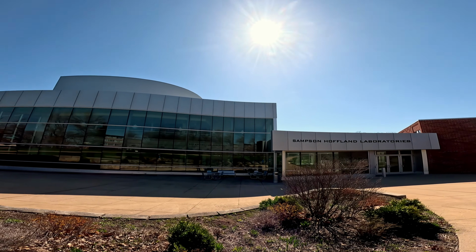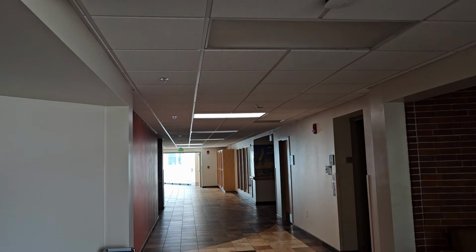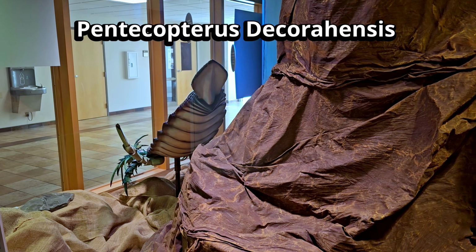If you head inside this building, you'll find a full life-size replica of Decorah's oldest known resident. Hey, fun fact, a meteorite struck Earth 465 million years ago and right here in Decorah, Iowa, and it's called the Decorah Crater, and that's why it's such unique topography right in this area, and that draws a lot of people in, and we're here to share some of that with you.